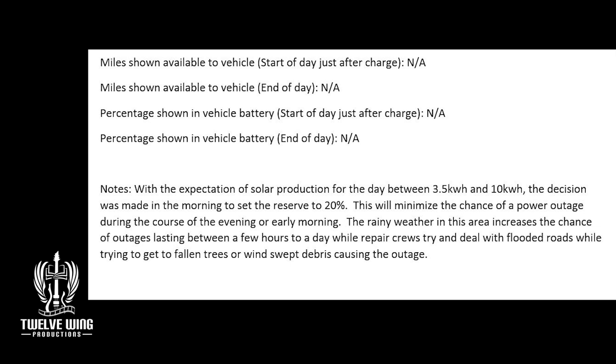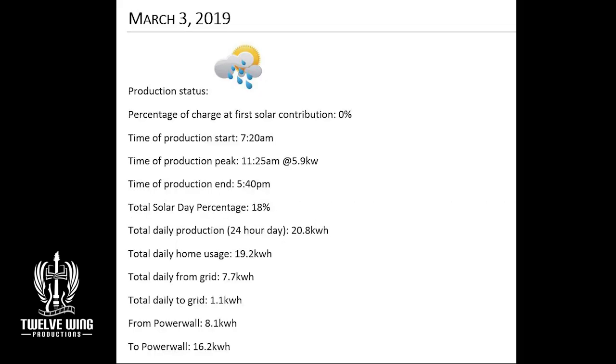We had our repair crews out as well to deal with some of the debris outside. And here we go, March 3rd. Note the percentage at first solar contribution, 0. And so if you look down there, you'll see the daily from the grid. That was 7.7 kilowatts, and that's the most that we've drawn in a long time.